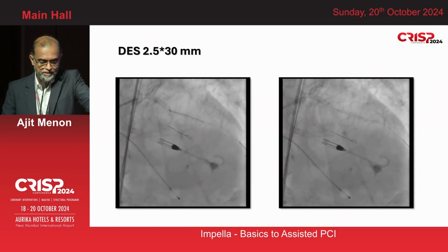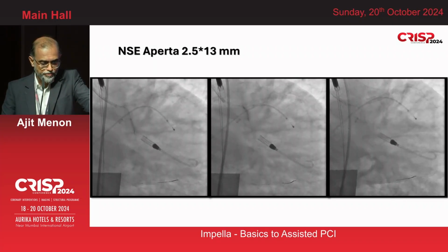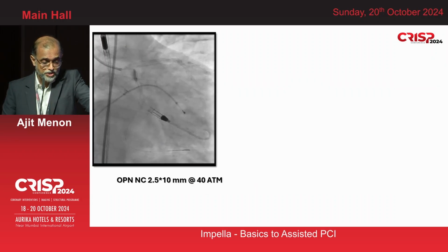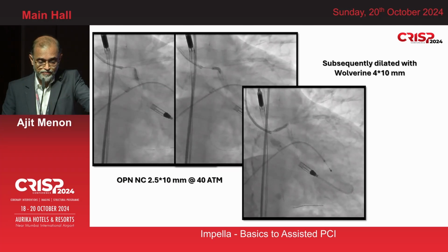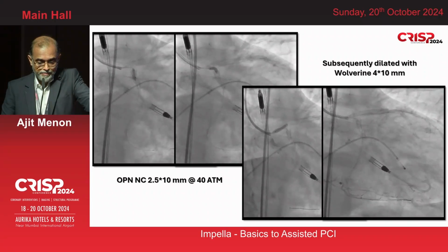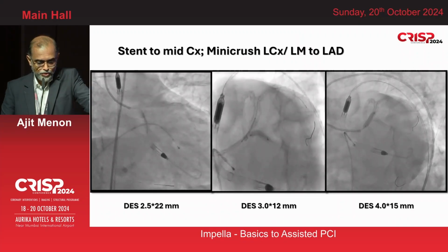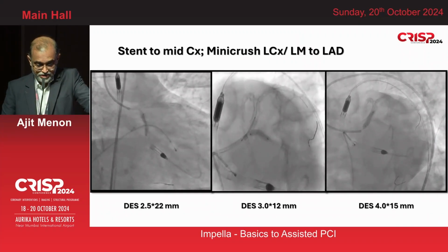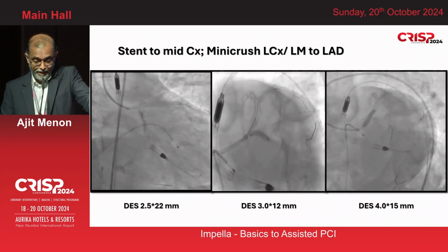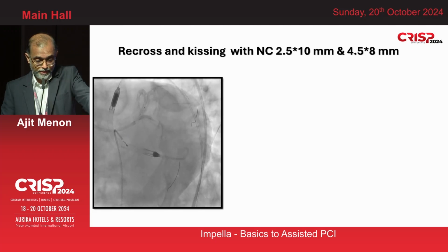Once we got a decent result, we went ahead and dilated the diagonal, stented the diagonal into the LAD, and subsequently used an NSC Aperta balloon for the circumflex because the cutting balloon wouldn't cross, and also an OPN NC balloon, a cutting balloon, for the ostium of the LAD and the left main. This was done under IVUS guidance; I haven't got the images on this. Subsequently, we used a mini crush, a stent to the mid circumflex and a mini crush to the ostioproximal circumflex and the left main, and did a POT to the left main with a 4.5 by 8 millimeter balloon.